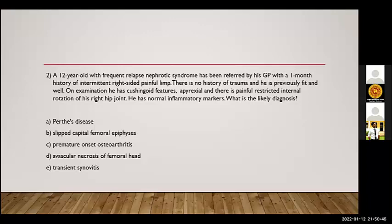If I said a previously healthy normal child with no chronic illness coming with painful right limb, normal inflammatory markers, apyrexia, yes, then the answer is transient synovitis. But because of this nephrotic syndrome and Cushingoid features, you have to select D.